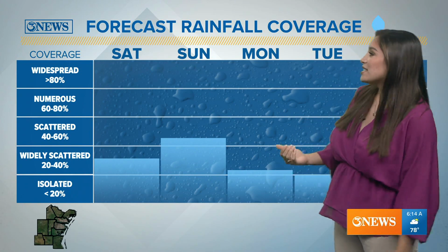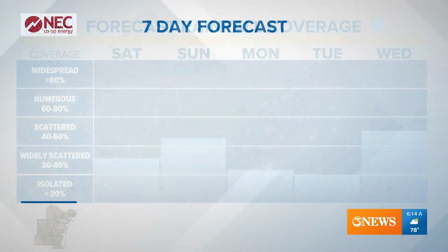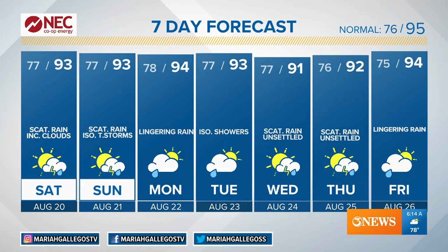We're keeping rain chances going into your work week. Sunday looks to be the most increased day, but by Wednesday and Thursday of next week, we start to see an unsettled weather pattern sort of come in. So how about that? 7 day and every day we've got a chance at rain.